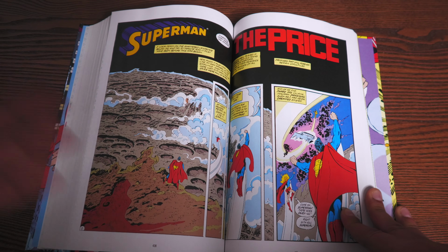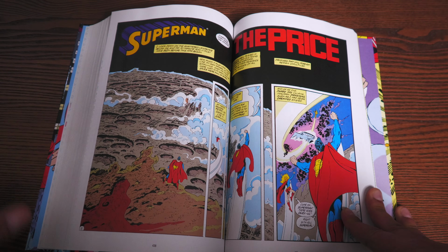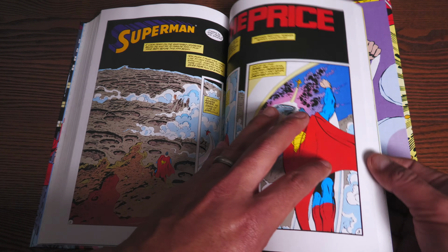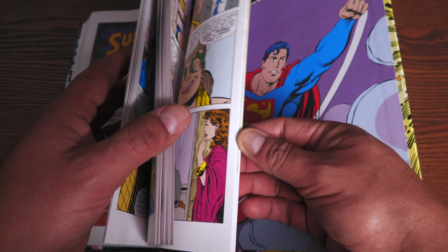What are you talking about? It's not like this is the first time he's done anything like that. And if you've not read it, you'll see what I mean when you get to the ending of one particular story in here. Now, as far as the extras, let's look at those.